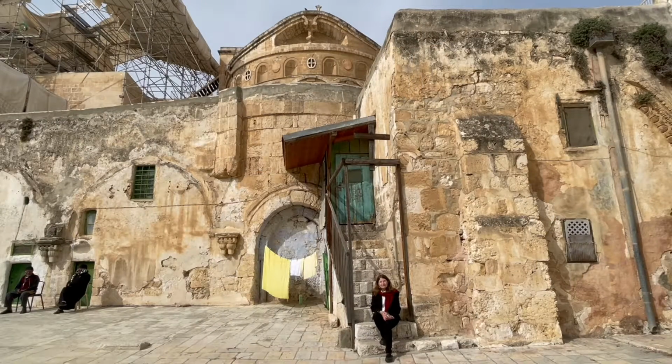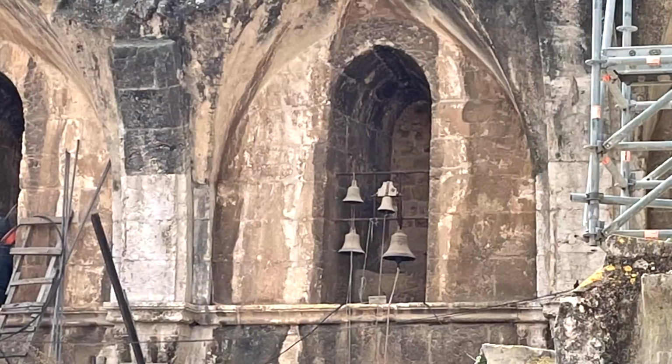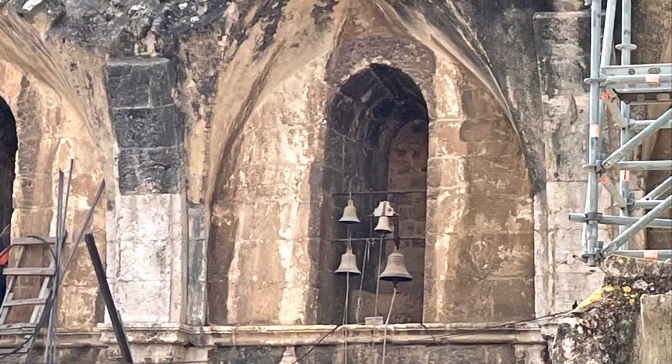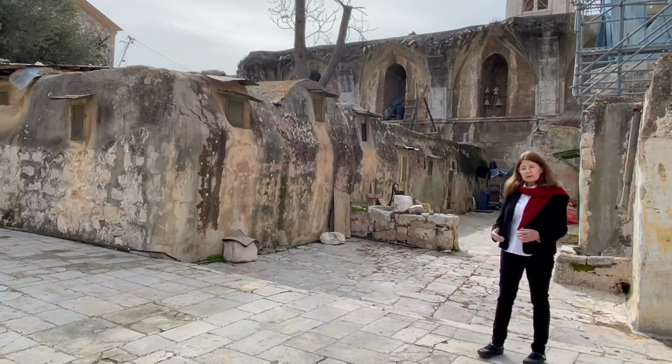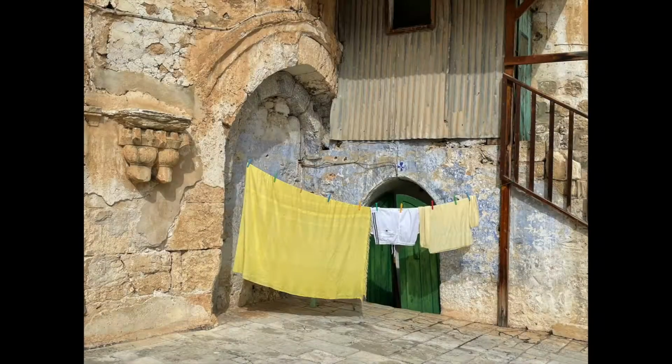Now, most pilgrims will not approach the great Church of the Resurrection from where I am sitting, on its roof. But from here, we can see so much of its history. The ruins of the arches of the old Augustinian friary can be seen behind me, along with ancient cells that were built on top of this roof and are still inhabited by Ethiopian monks.